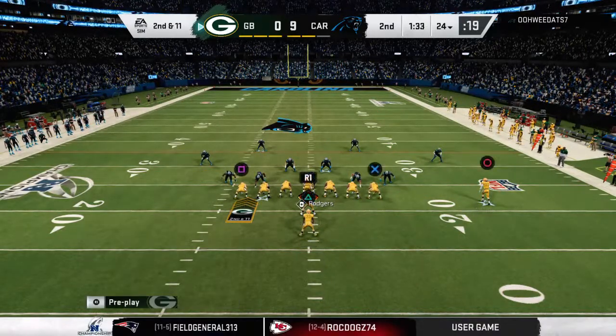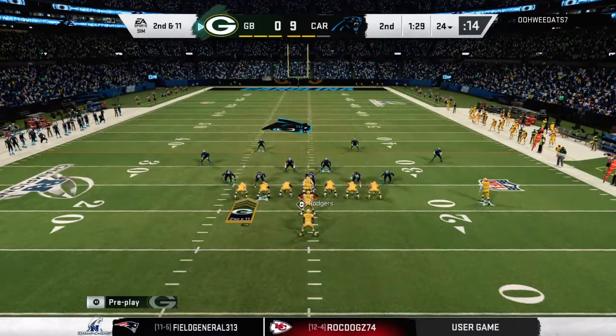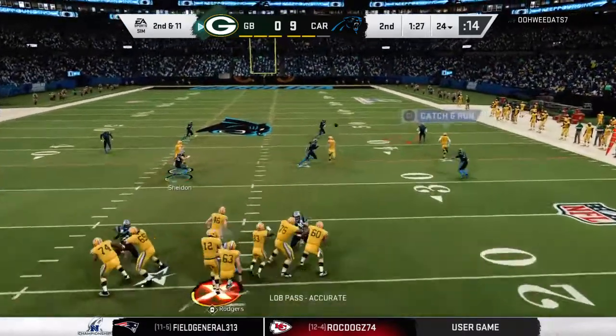50, Alpha. 56. Check 56. I don't even know why this team showed up. Mike 56. Mike. Rodgers going to throw.